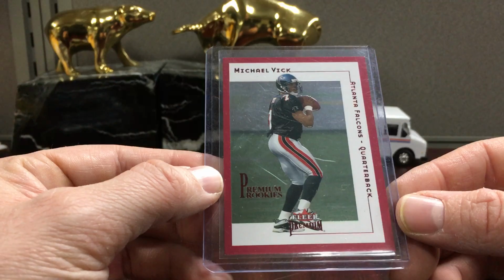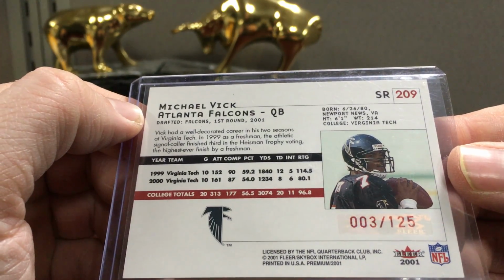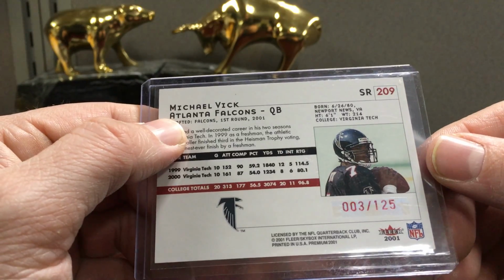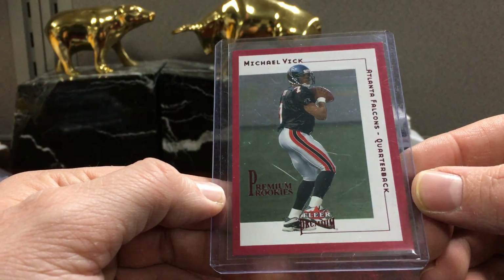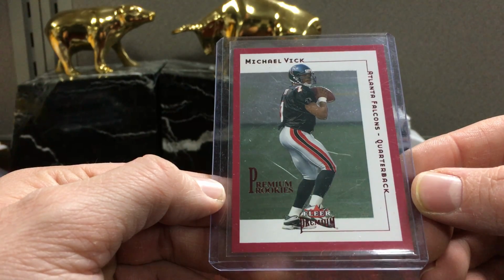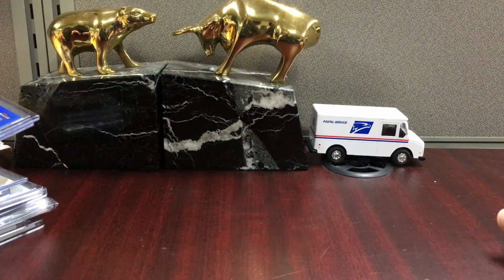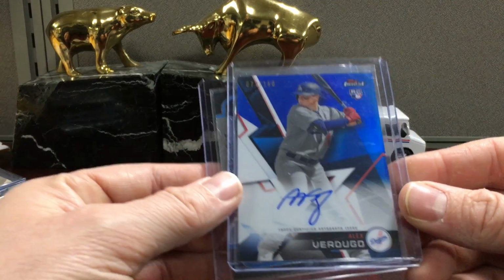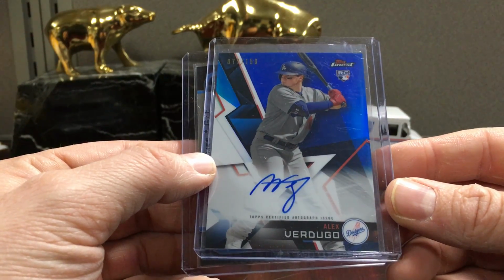Here's that Vic. This is the Ruby. It's the 125. It's a really tough pull. I think it's called Star Ruby. That's what the SR means. But this is very condition sensitive with the red. So I think an 8 or an 8.5 would be good on this card. I did get one slabbed in the past, and it came back a 7. Verdugo. His stuff doesn't really sell for much, but that's the Finest blue to 150 auto.